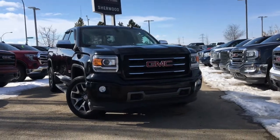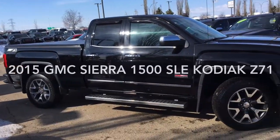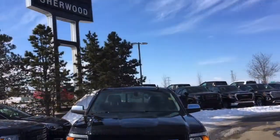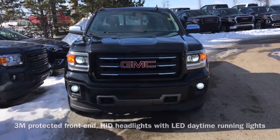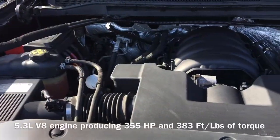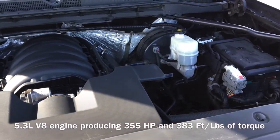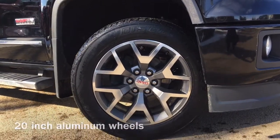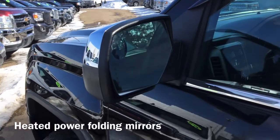Today we're going to be taking a look at this pre-owned 2015 GMC Sierra half-ton SLE equipped with the all-terrain Kodiak and Z71 off-road packages. On the front end of the vehicle we have our 3M protective film as well as HID headlights with LED daytime running lights. And under the hood sits a 5.3-liter V8 engine that produces 355 horsepower and 383 foot-pounds of torque. Also equipped are 20-inch aluminum wheels and heated power folding mirrors with integrated turn signals.